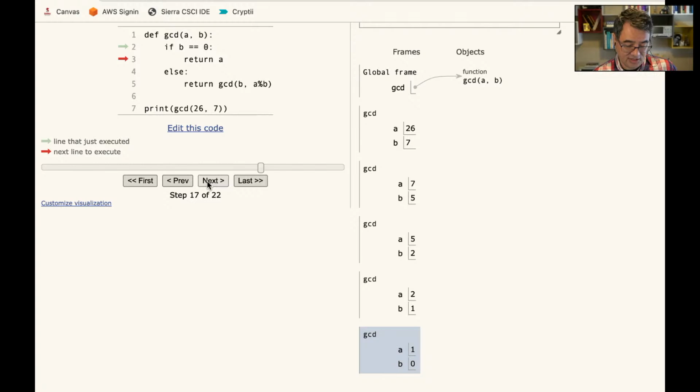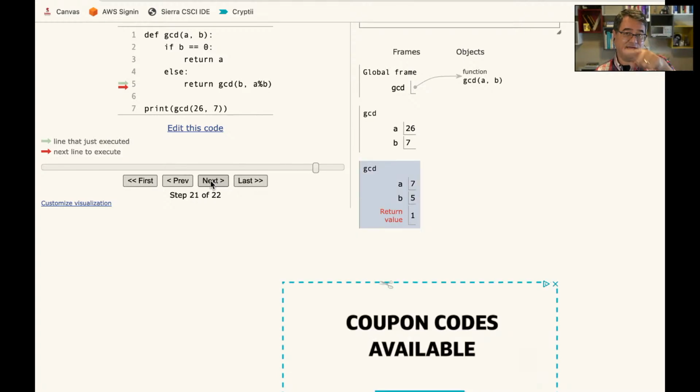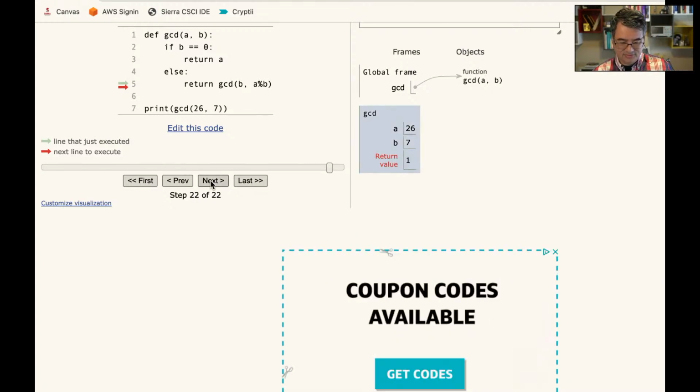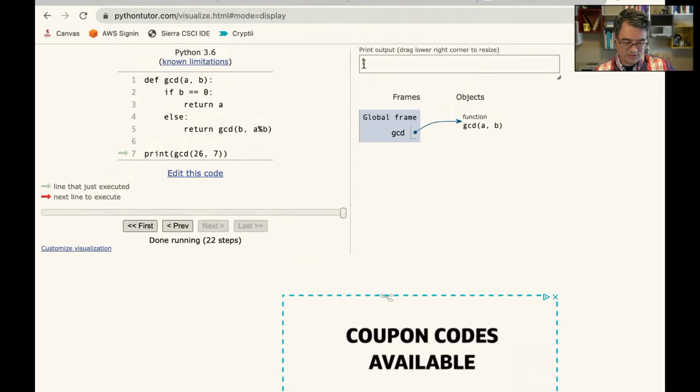So we're just going to return A. The return value is going to be 1. And so that return value is going to go up to the fourth one, and its return value will be 1. And then that one will go up to the third one. Its return value will be 1. And so this 1 is being passed back up the chain to finally being the value that gets printed out up here.